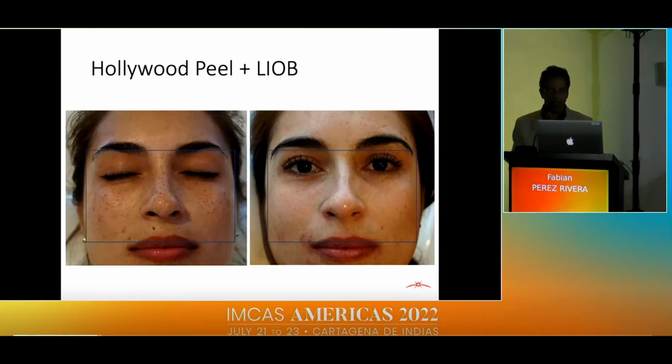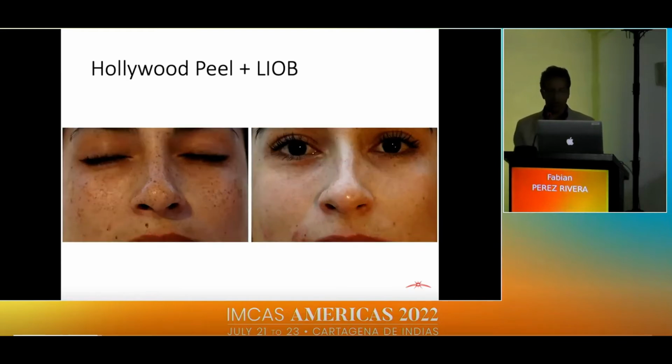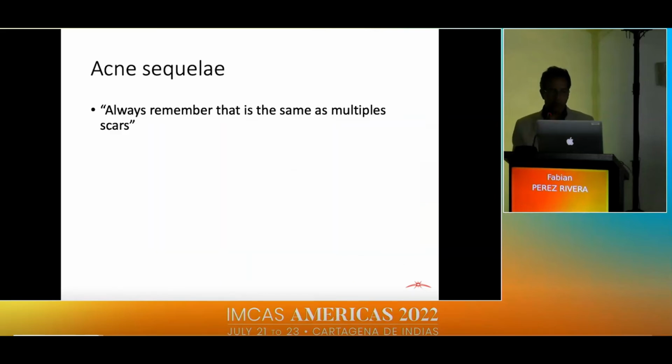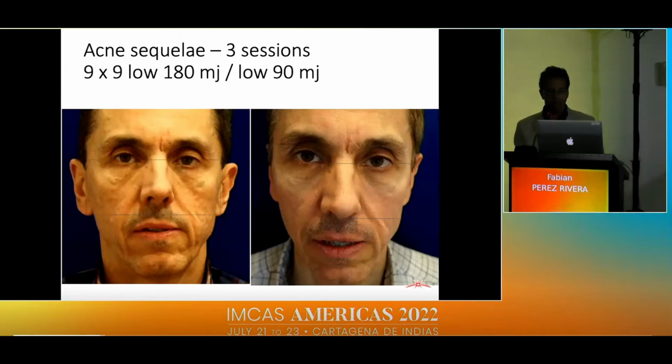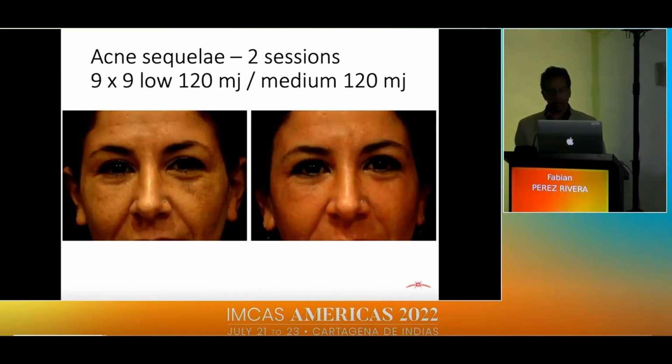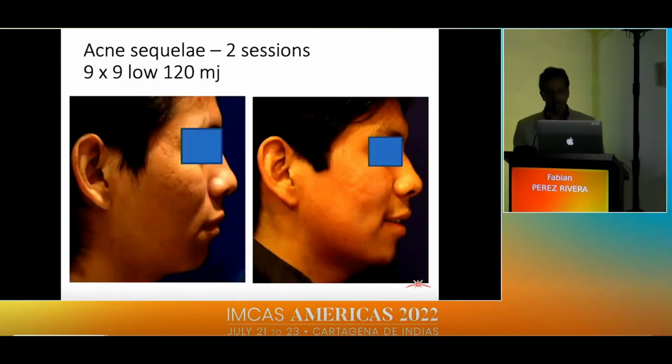Another patient, I apply layer B. I'm going to show you what is layer B. Again, the same patient in another profile. When you talk about acne sequelae, you always need to remember that there are a lot of scars. We can't erase all of them, but we can get improvement. Like in this case, look in the middle face, close to the eyes, the way we can smooth the skin. Another patient, really bad quality of skin and Fitzpatrick 4, a difficult patient, and the result. Another patient with Fitzpatrick 4, again, the result.